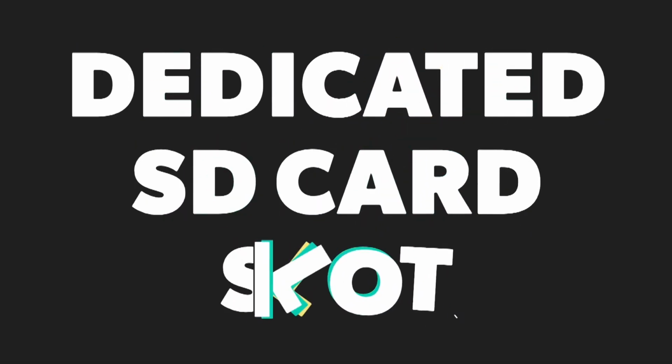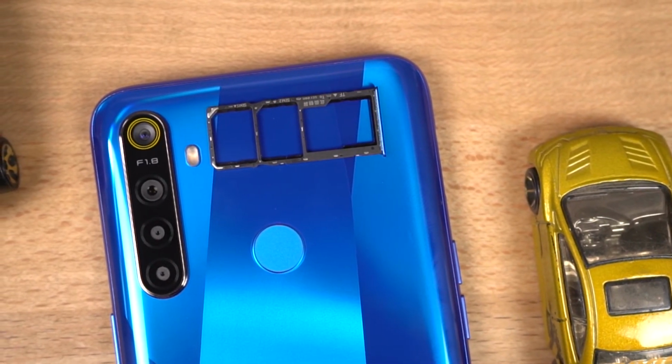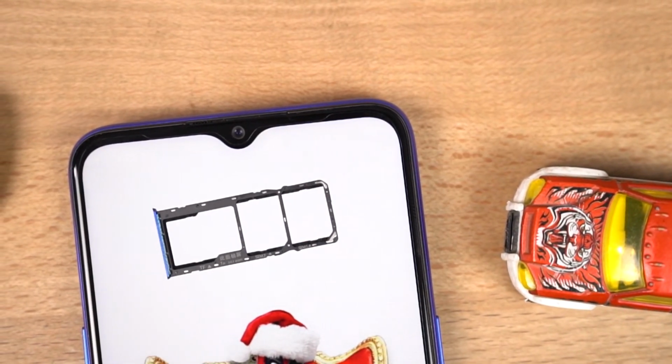Next, it even has a dedicated SD card slot. Nowadays, most of the phones do offer a dedicated SD card slot, but for a phone with this configuration, at this price, with all these features, it's quite rare.